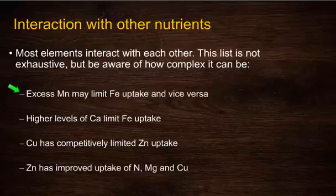A lot of different research has seen things like that manganese can limit iron uptake because they have a similar charge. Remember, they're both +2. So they might limit each other depending on what their concentration is in plant uptake. Higher levels of calcium have been seen to limit iron uptake. Copper has been competitively limiting zinc uptake because they both have a similar charge, +2. But zinc has also improved the uptake of nitrogen, magnesium, and copper. So I have books and notes that seem to contradict each other about what happens when, depending on the plant.